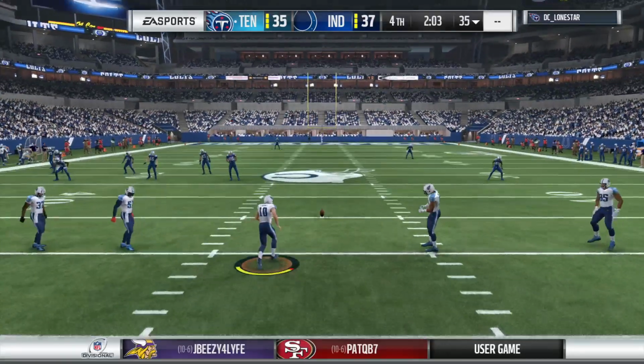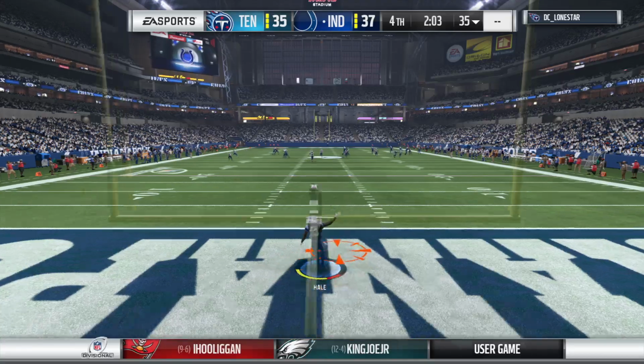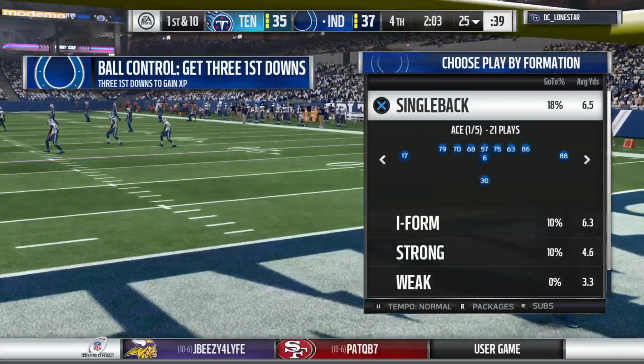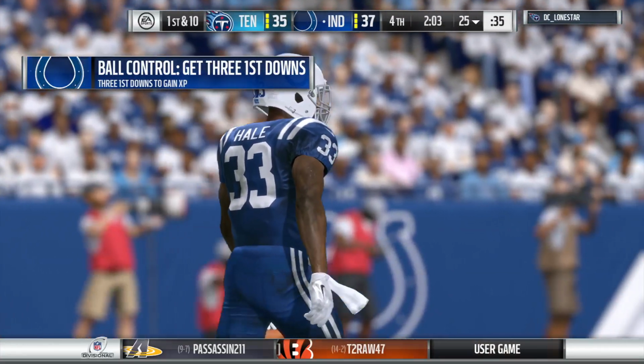Coons on now to kick this one away following the score. And this will get out of bounds. No worries there, though. That still goes as a touchback. And now Indianapolis set to take the field.